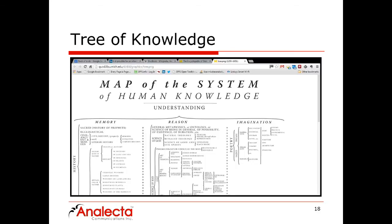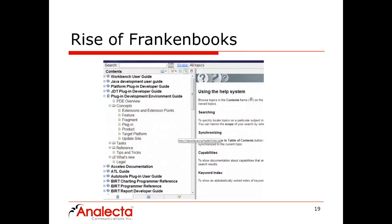Unfortunately, in many cases, we've tried to continue top-down organization while at the same time assembling more and more content in a single portal. And this has led to the rise of what I call the Frankenbook. So now you have a help system that has a single table of contents which consists of dozens, sometimes hundreds of books, all listed, often not in any particular order, with no consistency in terms of what you can find where. Trying to navigate this from the top down is just hopeless, just never going to work. Far, far too big.